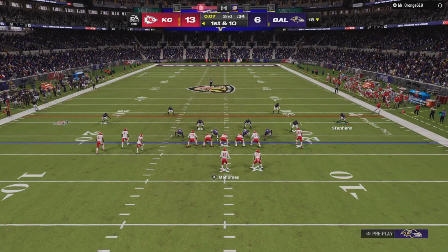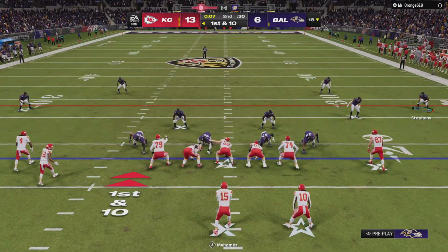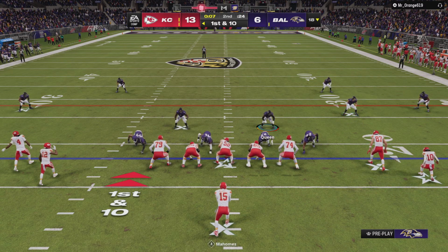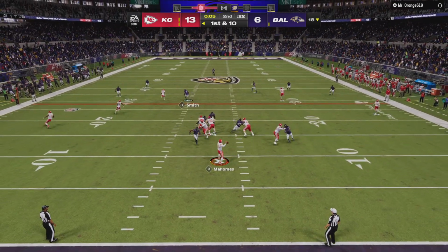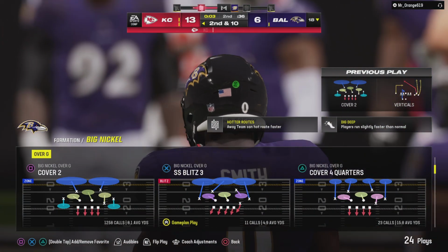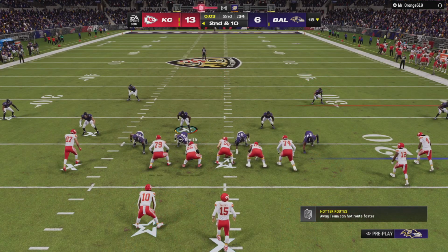The KC offense out of the huddle, ready for their next drive. And with 7 seconds remaining, not much time to really do anything. Mahomes now on first down. And it's incomplete. Took a shot, couldn't connect. Tremendous coverage there. Just did not catch the football and complete the interception.